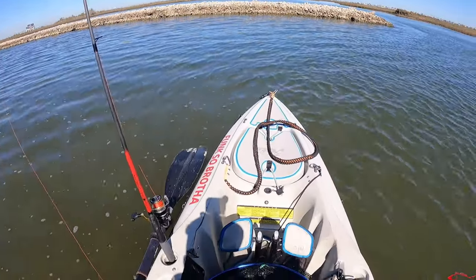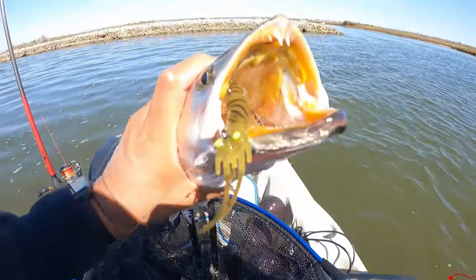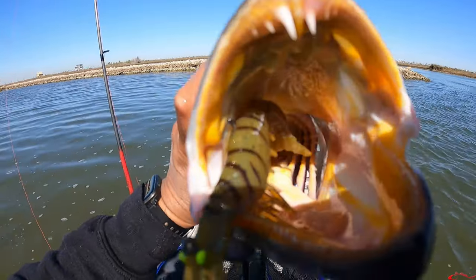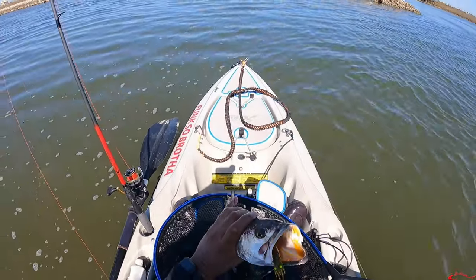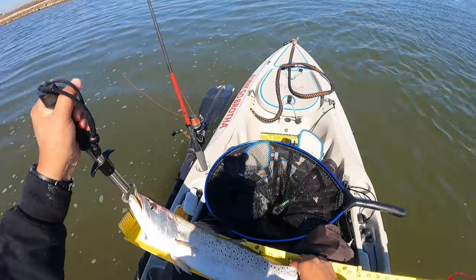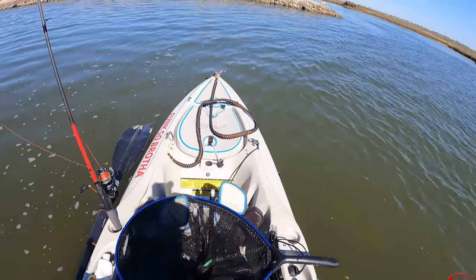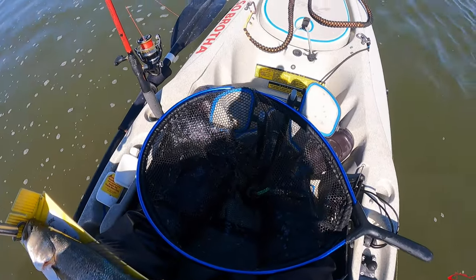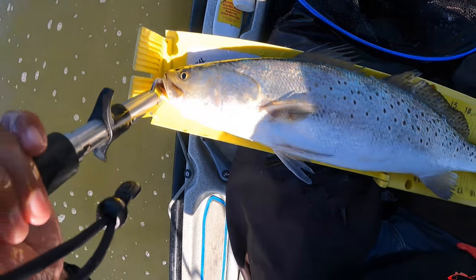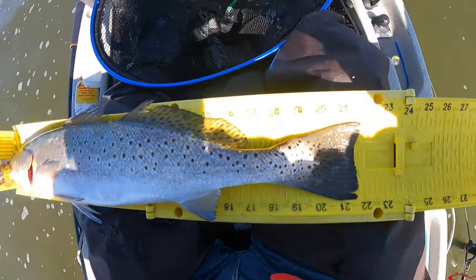Beautiful fish. And a nice big mouth. Look at that guy. Nice big mouth. Oh yeah. Alright, we're gonna get him off and get him measured up first. She's gonna be a big girl. Coming in at 22 inches. Woo! Nice big girl. 22 inches with a pinch tail.